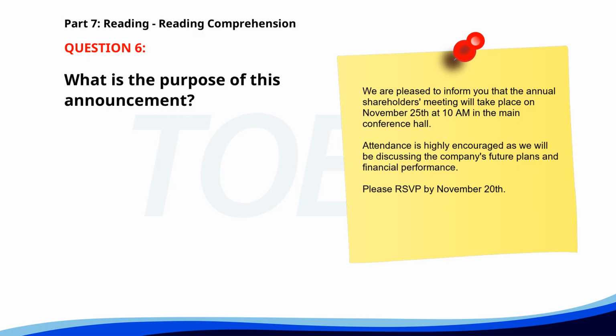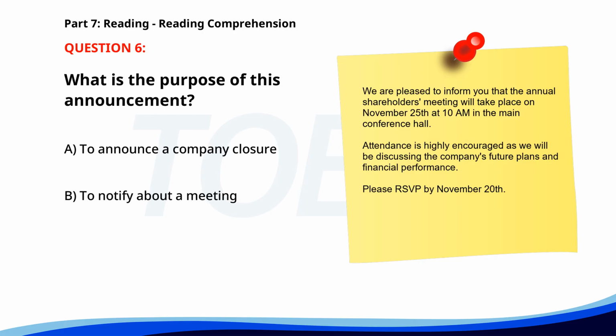What is the purpose of this announcement? A. To announce a company closure. B. To notify about a meeting. C. To introduce new shareholders. The correct answer is B. To notify about a meeting.